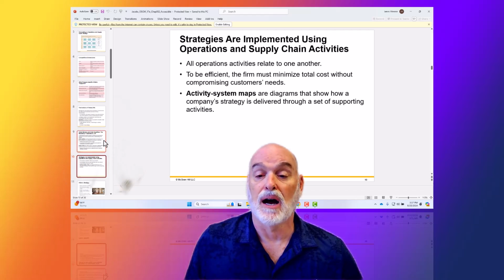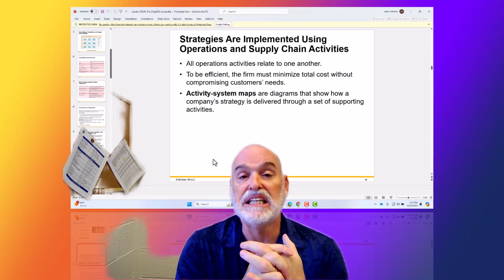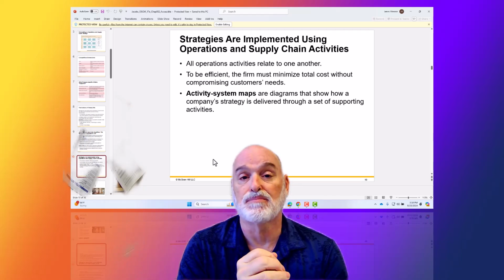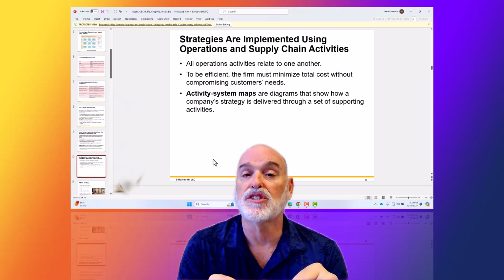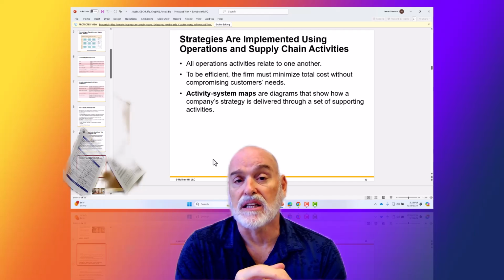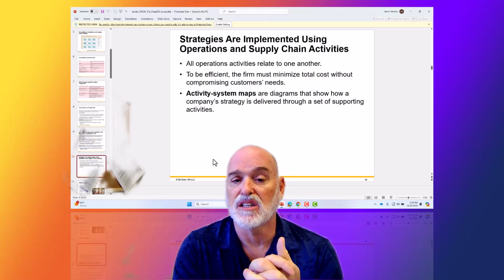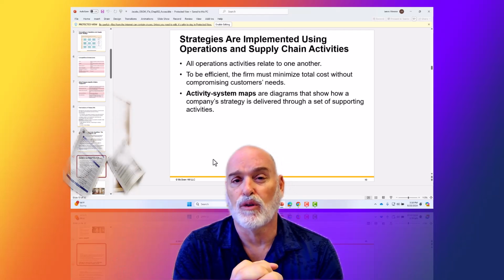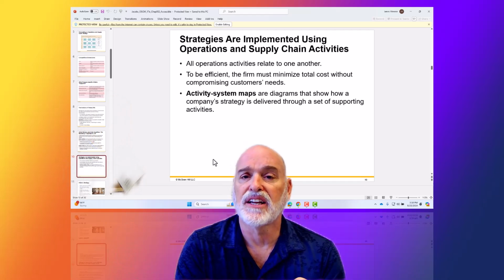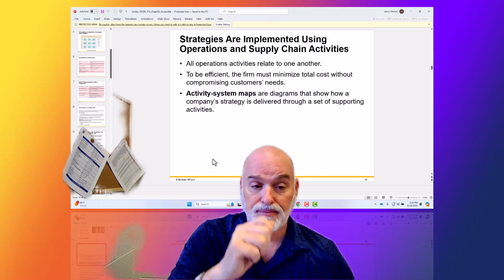Strategies are implemented using operations and supply chain strategies. For instance, Zara can be the leader in the introduction of new products. Why? Because their supply chain is extremely efficient and they're able to turn around from the design of a product to actually delivery into its stores very quickly. Matter of fact, they do it better than any of their competitors. That's why they are doing so well. And they are usually at the forefront of fashion trends and are able to produce things quickly so that their customers can buy them, and they're also very reasonably priced.